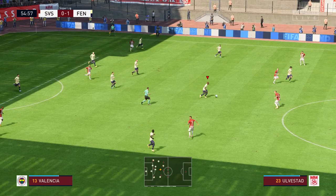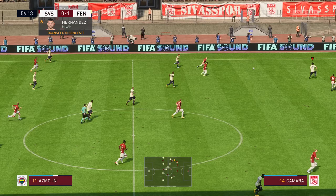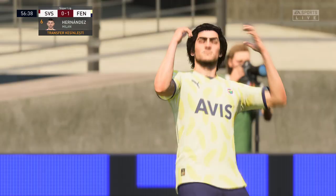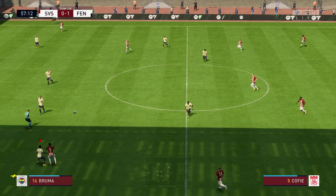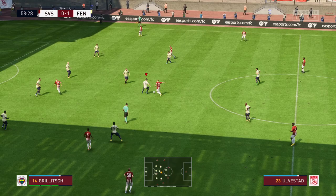Well, this has been widely reported on social media and in the newspapers, and now official confirmation has been received. Lucas Hernandez has completed his move to Milan. Well, I think it's a good move for him. He has great ability, but needs to be that little bit more consistent. I'd say it's a fair price as well. A very effective challenge put in.